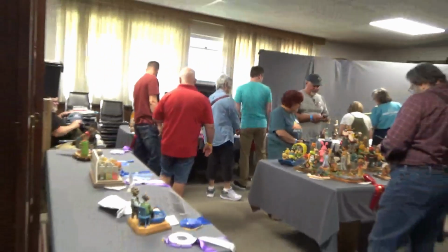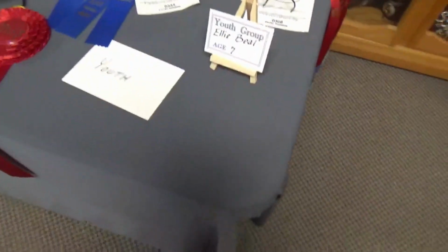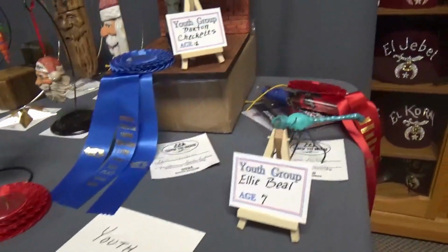All right, we're in the room where all the carvings are that were entered for competition. So I'm just going to slowly go around. Maybe I'll make a few comments about one or two. Here's the youth group here. Get the finger out of the way of the camera. Sorry about that. Here's the youth group.